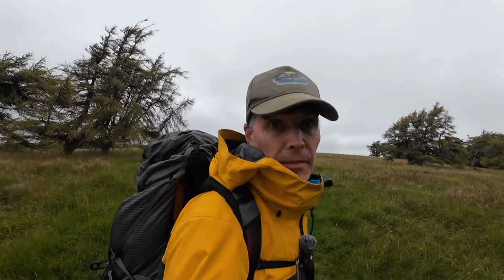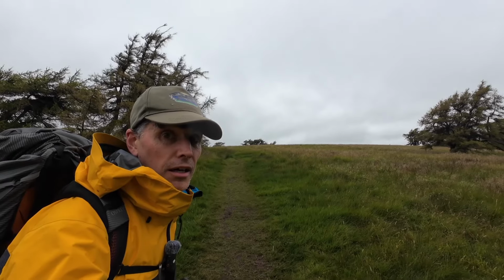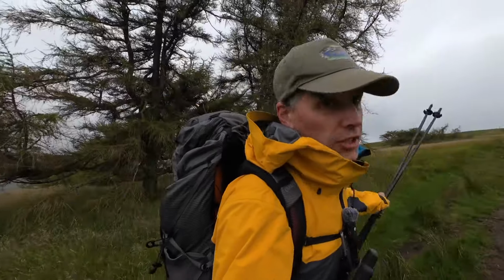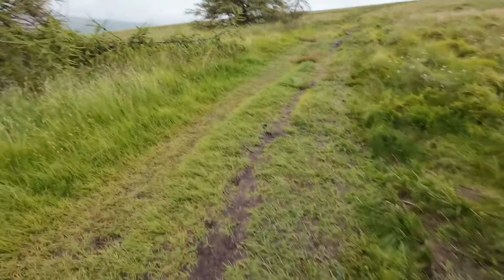Just got a deer looking at me. Probably can't see it, I'm in the way. It's just poking above the grass. We're going to go off this way though. Right, we're coming up to the top. It's quite an open top, so I believe the forecast is for spots of rain and the wind to stay low, so let's hope it's right. Okay.